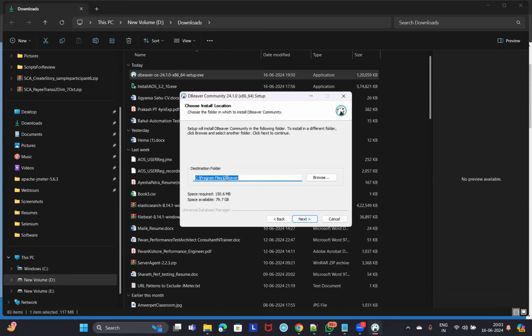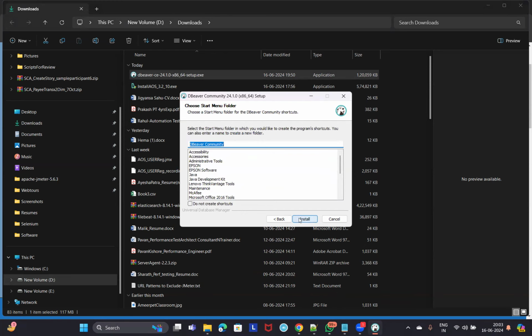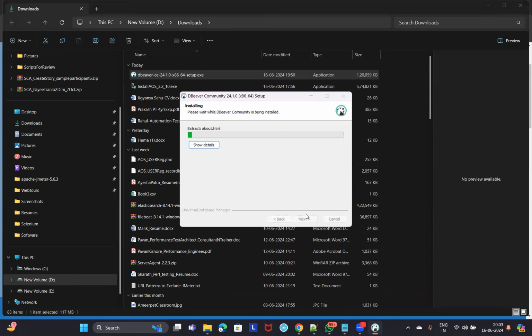So this is the default folder into which DBeaver will be installed. Space required is 150 MB, and it is also showing the space available as 80 GB. So I don't want to create a shortcut. That's fine, I'll skip it and click on install.